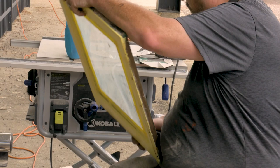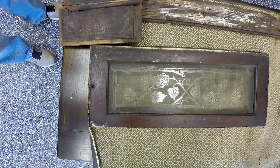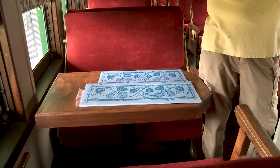When we started, we really didn't think that we were going to have to go this far. But once we got into it, we realized that to really tell the whole story of the train and bring it back to what it was, we needed to restore the clerestory windows. When it came time to do the windows, I went to Miller Glass and told them what we were doing. There's 30 windows in the passenger car, and there's 30 of the etched glass windows.